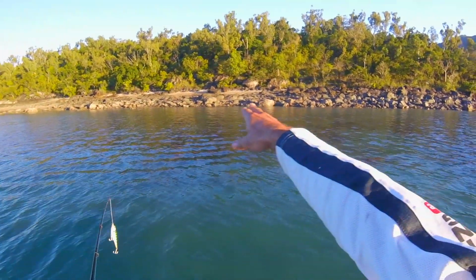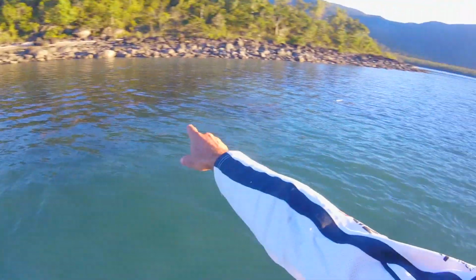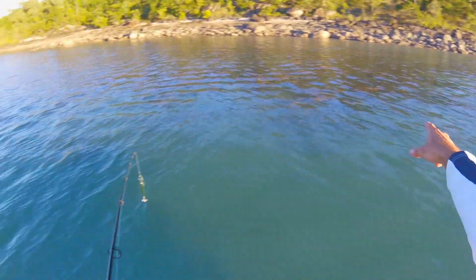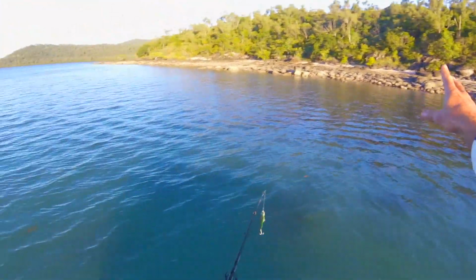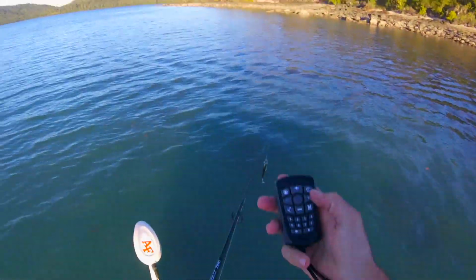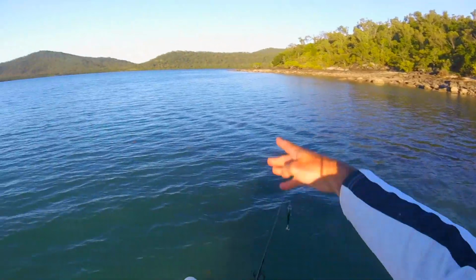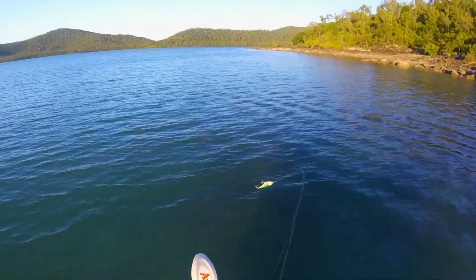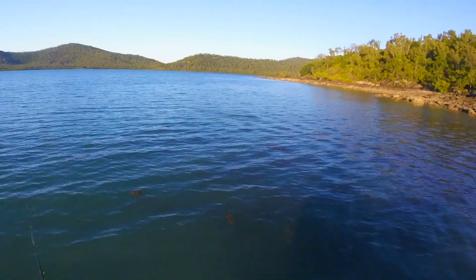Shallow. I wanted to get right in amongst those rocks, but this weed here, there's actually a bit of coral. Oop, there's a long tom. This weed here is actually on top of some coral, so I can't actually get in there. What I might do is slow down a little bit and just fish along the outside edge here. Should be something cruising along on the outside edge here.